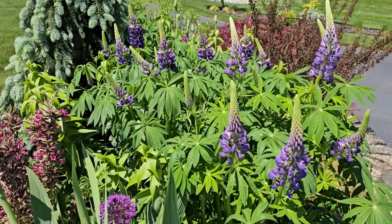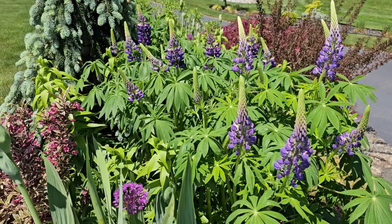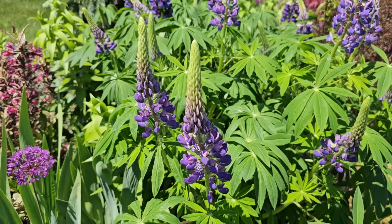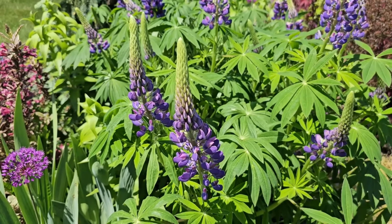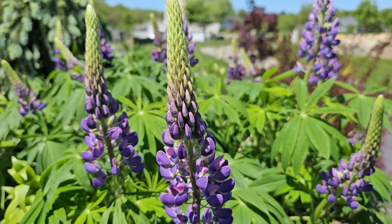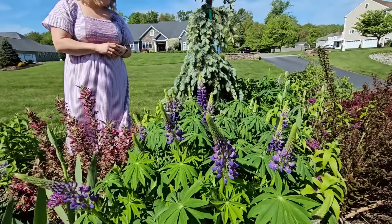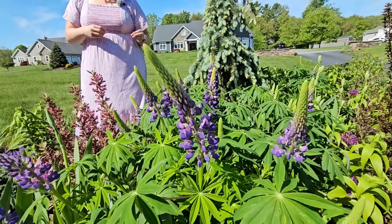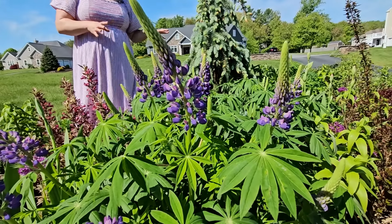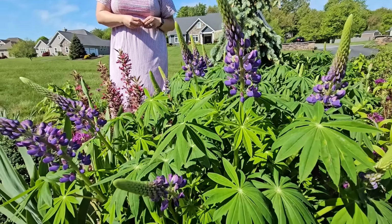Now this lupin is one that I started from bare root. If you've been around the channel for a little while, you might recall that I had gone to Tractor Supply last year, and I had purchased some bare root lupins. There were 5 in the container, and I was able to keep 4 of them alive, and they are all blooming this year. And while it was a multi-pack with different colors, it seems that the ones that are going to bloom are all purple, which I think is a very dominant color when it comes to lupin.